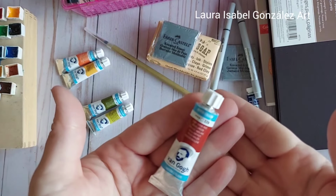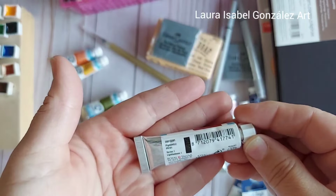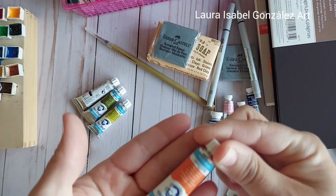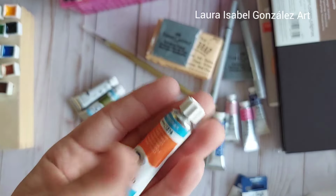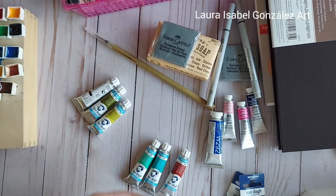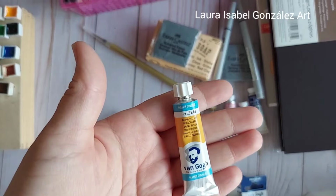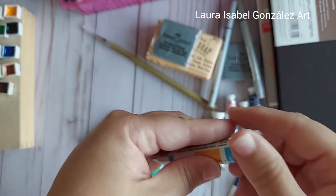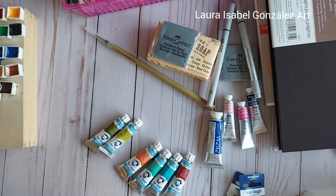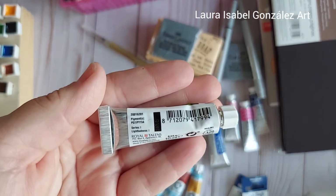Light oxide red. I love having an Indian red, light red in my stash. So this is a PR 101. Look at this, you guys. Pyro orange. How fun. I didn't even know Van Gogh sold a pyro orange. PO 73. We have here a good opaque yellow. I love Indian yellow. This is PY 83. Either way, olive green, convenience mixture here.